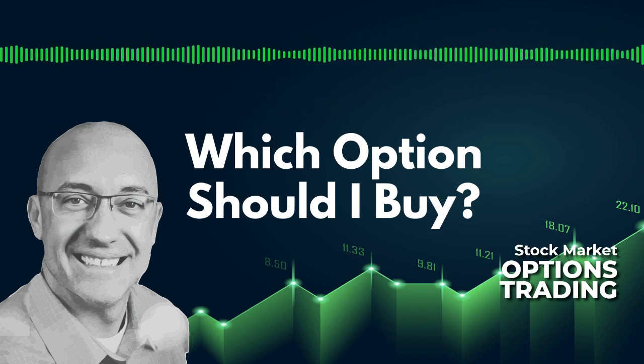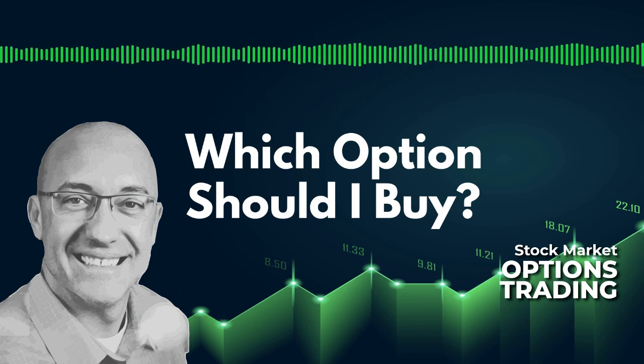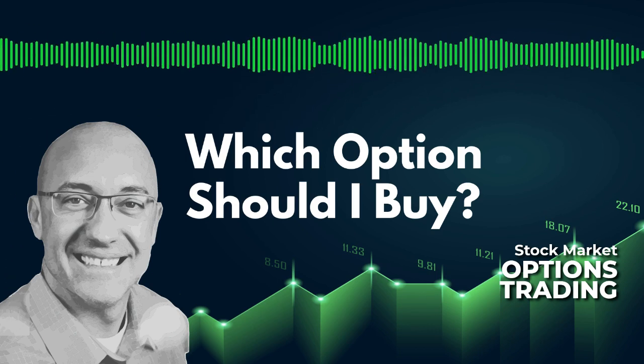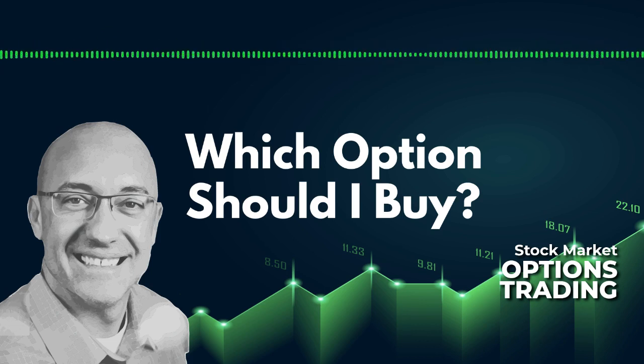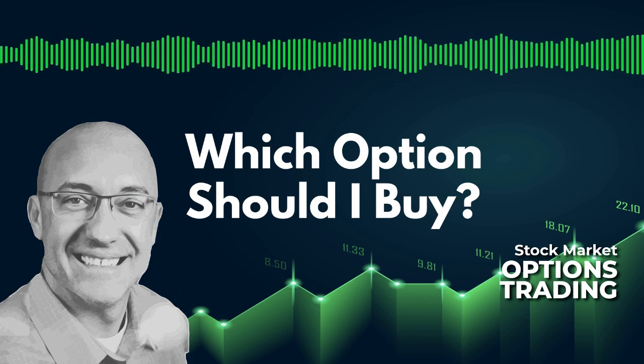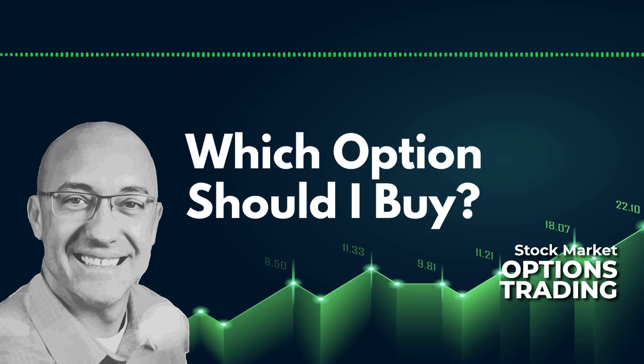The Delta 30 option was even cheaper. It was about $350 for each option. The win rate was less, 60%. You had 18 wins and 12 losses, but your percent return was almost 3,000%. But even though the Delta 30 option was cheaper and it made more percent return, it made just under $10,000, which is a lot less than the higher Delta ones.